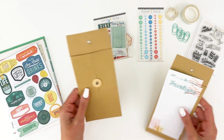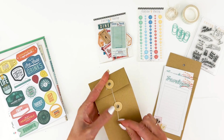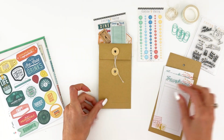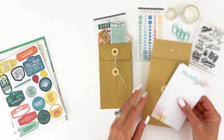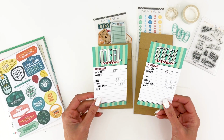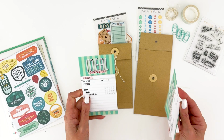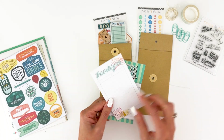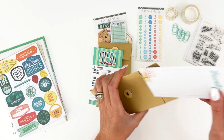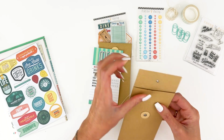And then these are super fun. So we designed, back in March, we did some envelopes. These are a different size. And we sized these to work with these cards. So you get 2 of them. They're double-sided, so you can choose whichever side you want. One side is a meal review. The other side is a travel log. And these are designed to fit in the little envelope.